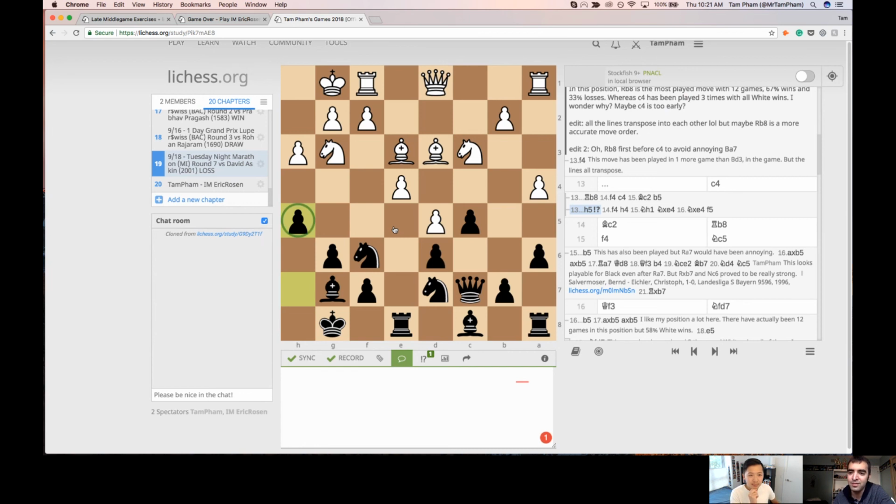When you play h5, from a tactical standpoint, I'm pretty sure it prevents white from playing f4. If white were to play f4, now there's a nice tactical sequence, starting with h4. The problem for white is that first you remove the knight from defending e4, and because this bishop is undefended on e3, you're going to have tactics associated with e5 opening up.